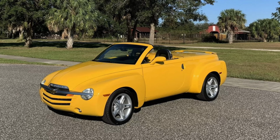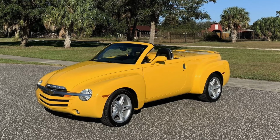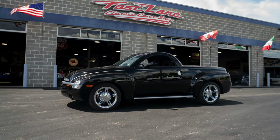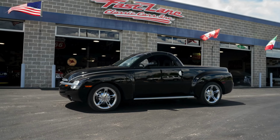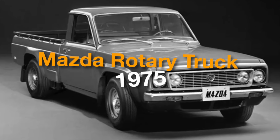Towards the end, they offered a manual option with the larger engine, but overall it's a bit of a mixed bag. Some see it as a potential project, but it could also turn into a nightmare. On our list, the Mazda Rotary truck comes in at number 1.